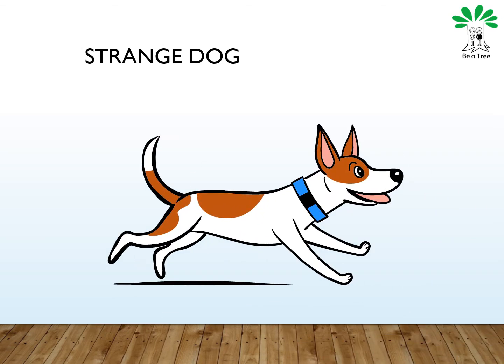Strange dog, strange dog, be a tree. Yay, good job, good job. Fold your branches, watch your roots grow. Count in your head to the highest number you know and keep going over and over until help comes or the dog goes away. And yay, the dog has now gone away. It's nice and safe. You can sit back down.